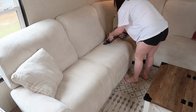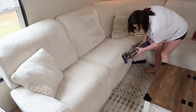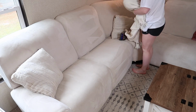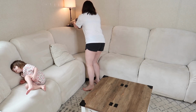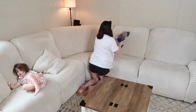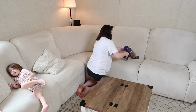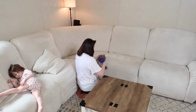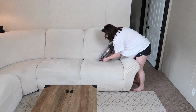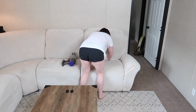Also, I have gotten asked about my couch, and it is a couch cover. Don't mind my feet, I've been outside this day walking barefoot, so just excuse my feet. But I have gotten asked about this couch, and this is actually a couch cover. Underneath this is actually leather, but the cats have kind of torn up the leather, and I wanted to cover some of that up. And it's actually due for a new cover already because cats, you know.